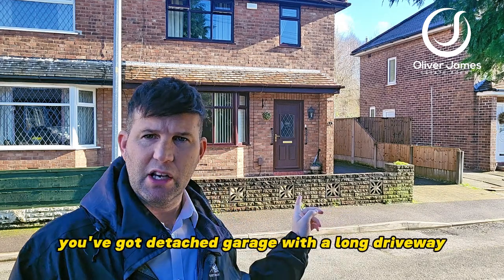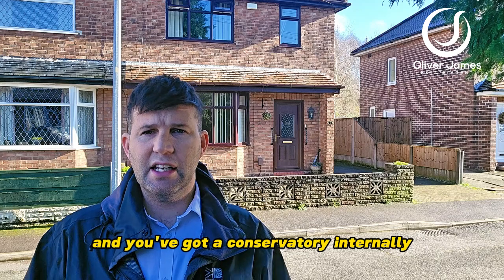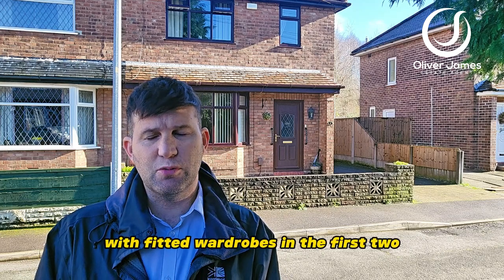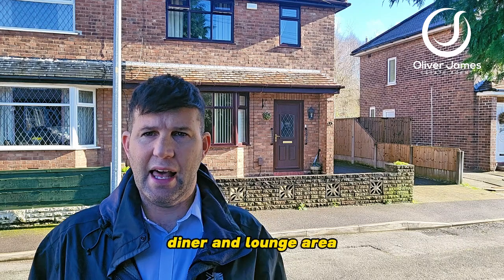You've got a detached garage with a long driveway to the side, nice big low maintenance garden, and you've got a conservatory. Internally you've got 3 good sized bedrooms with fitted wardrobes in the first 2, and downstairs you've got a nice big kitchen, diner and lounge area.